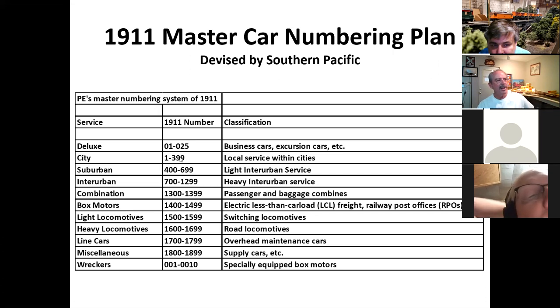Cars between 1 and 399 were city cars, 400 to 699 were suburban, light interurban service, 700 to 1299 were heavy interurban cars, the big ones. 1300 series were kind of reserved for combination cars. And so a lot of times you'll have a combination car that pairs up with one of the light or heavy interurban cars, fabricated to the same mechanism, same electronic system, but they just said, okay, we're going to take a couple of these cars and turn them into combos.